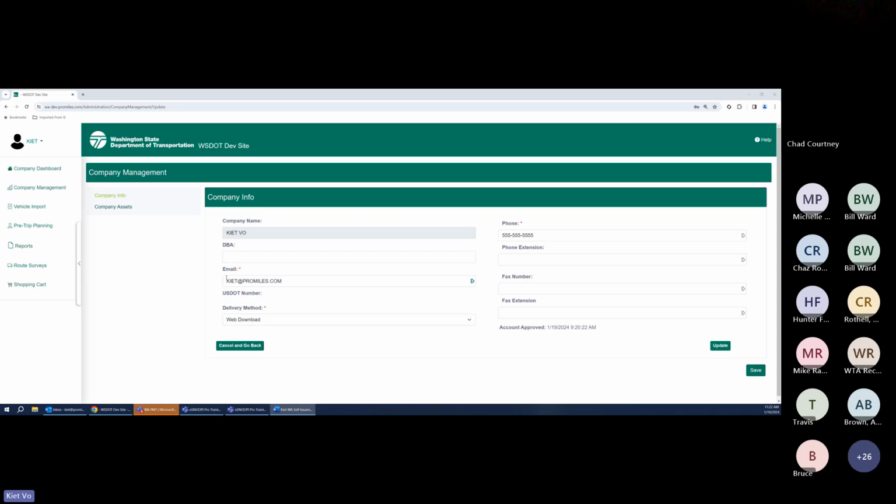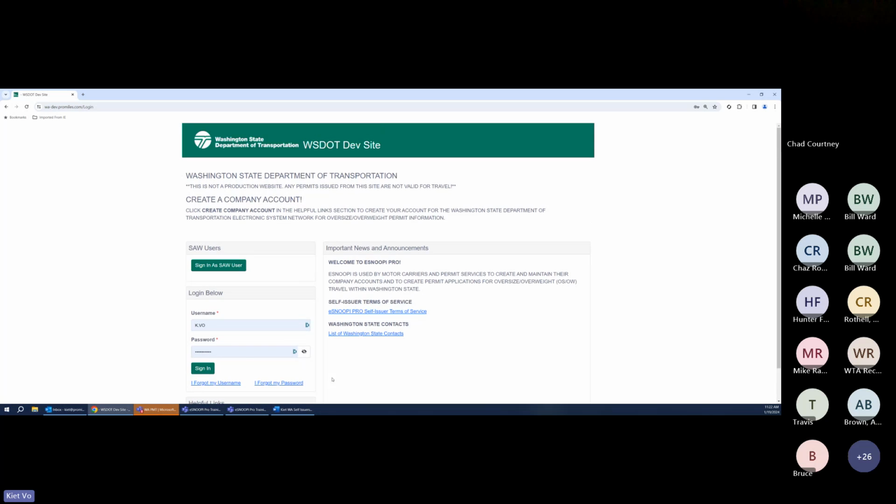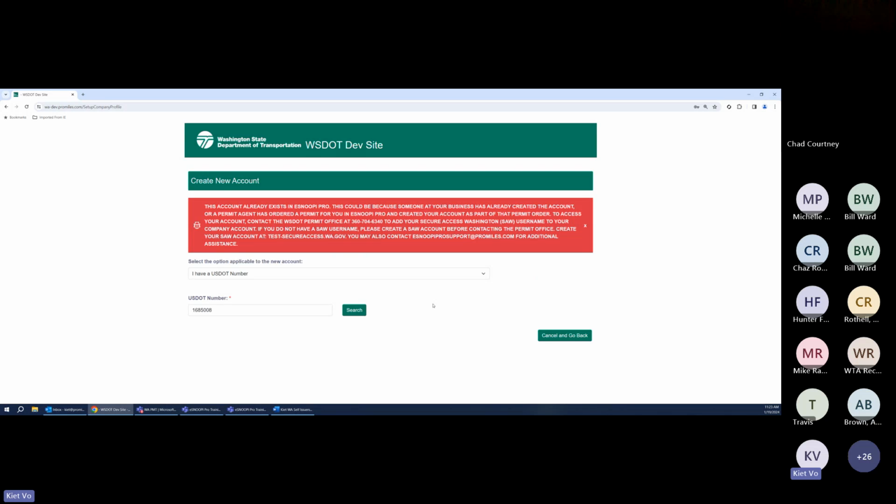One other thing that I do want to show you guys as far as account creation goes is, if we log out here, let's say that you're trying to establish an account. So you click this create a company account link. You click I have a USDOT. And for example, if your account has already been established previously, let's say you use a USDOT and we hit search. If for some reason your account has been established previously, you'll see this message here that gives you next steps on what you may need to do in order to get your access to eSNOOPI Pro.